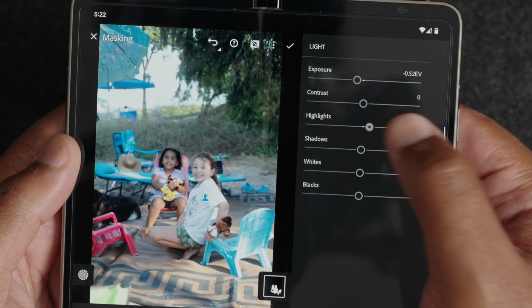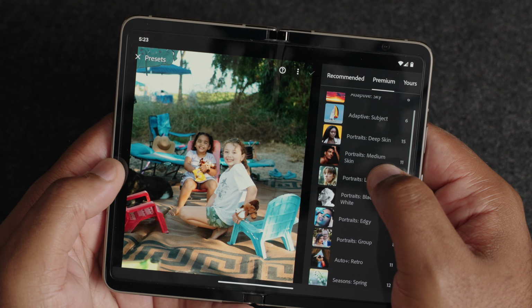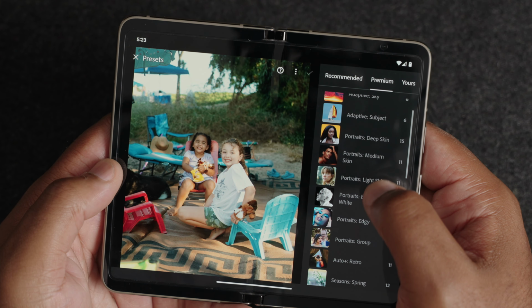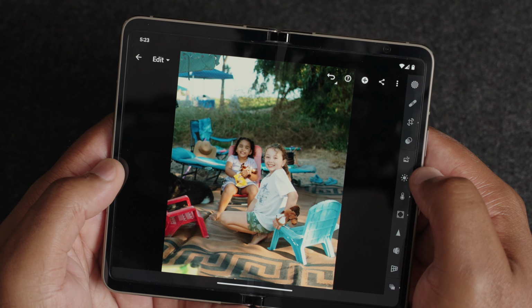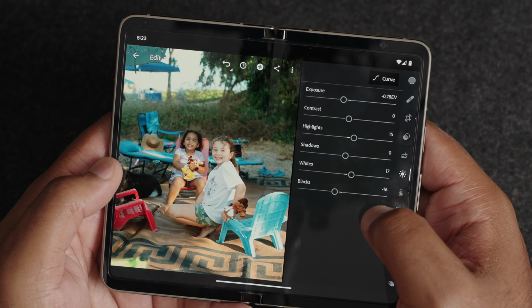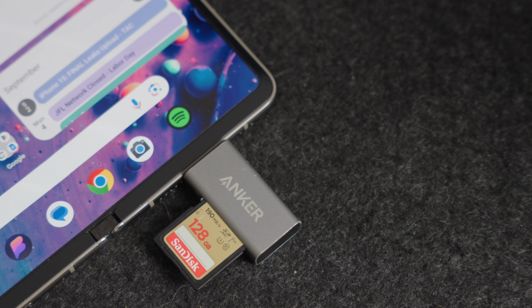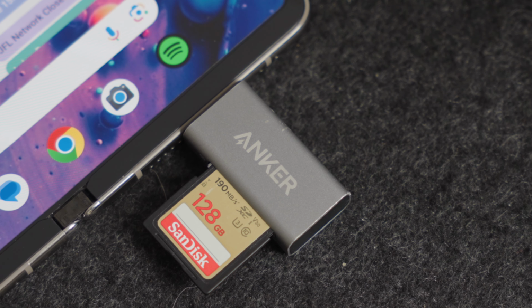With the 6:5 aspect ratio, you get enough screen real estate to both view your photo on one side and get all of your controls on the other. I edit a lot of photos on my iPad Pro and the iPhone, but I could easily see myself using the Pixel Fold over the iPhone, mainly because of the USB-C port.